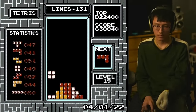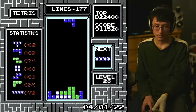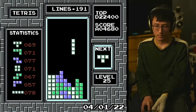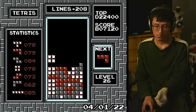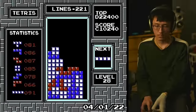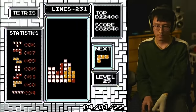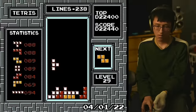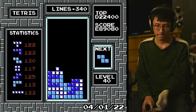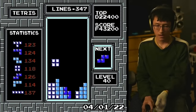Eric transitions at 638,000 points. Eric maxes out into level 25. Eric scores 1.2 million points at level 28. Eric goes into level 29 and immediately gets a 1.3 million score with the Tetris in level 29. Eric beats his PB of 1.497 million with a Tetris in level 40, getting his first ever 1.5 million.